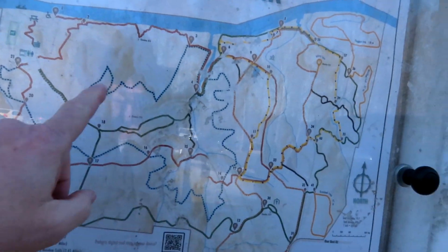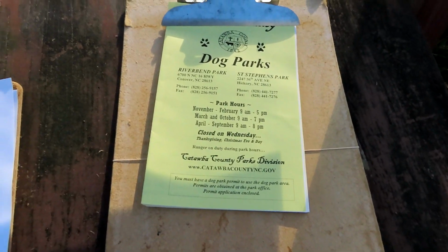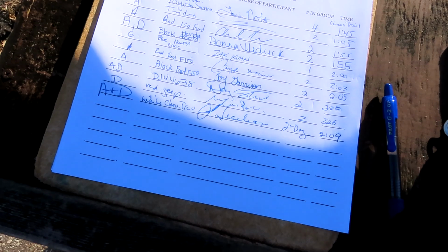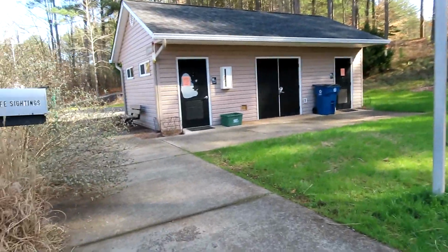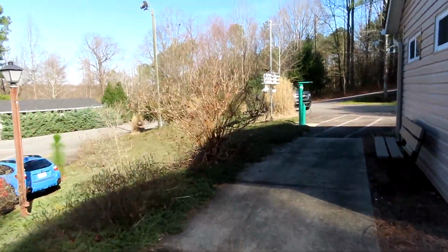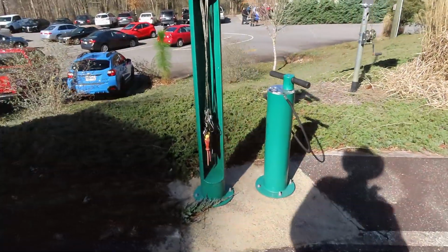Here's the map of the park, and these are all trails everywhere. There's a dog park here, but I guess there's money involved with that. And there's maps for people to follow. And there's the sign-in sheet, so we'll sign in here. The park closes at 5 o'clock, and they do have an alarm that goes off. They got some really nice bathrooms. They've got a weather station kind of here, and they've got wildlife sightings, and it's a pretty cool little park. They put a lot of effort into making it fun. Because they have a lot of bicycle trails, they do have a bicycle repair post on a hike here.